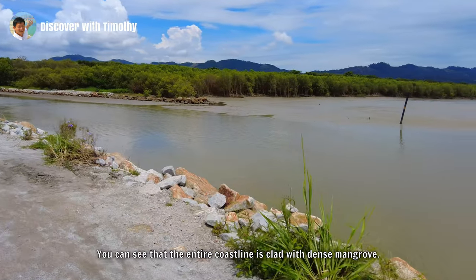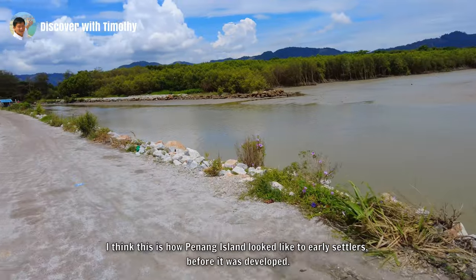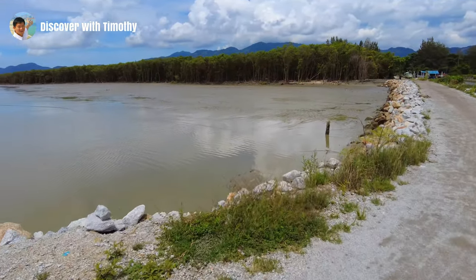You can see that the entire coastline is clad with dense mangrove. I think this is how Penang Island looked like to early settlers before it was developed.